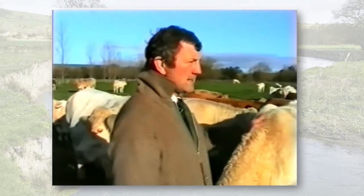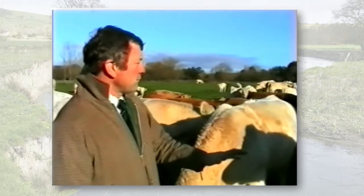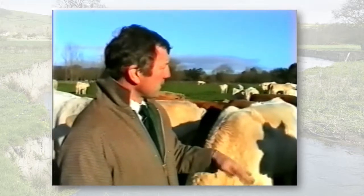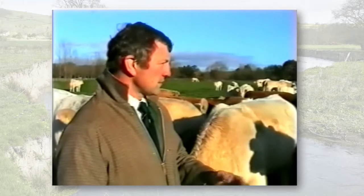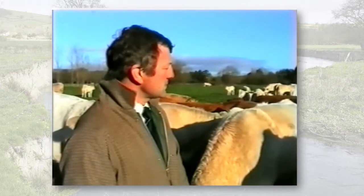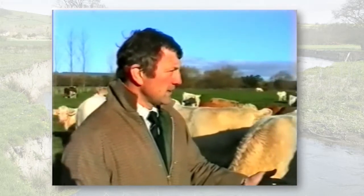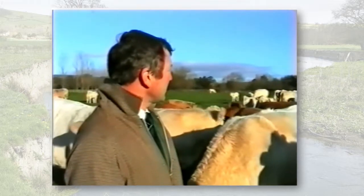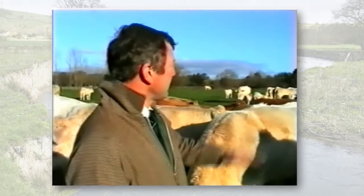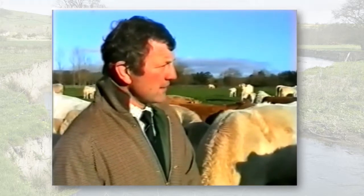There are a few pedigree Limousins in here as well. Yes, we do. They're run commercially, all our farmers run commercially now. We run a flock of Scottish bred type mule ewes. Those are bought annually and moved on at maturity. Potatoes, we've encouraged potatoes on the farm and more corn. As we move down to the river, we do irrigate all the potatoes. It's an essential system of farming to irrigate potatoes.